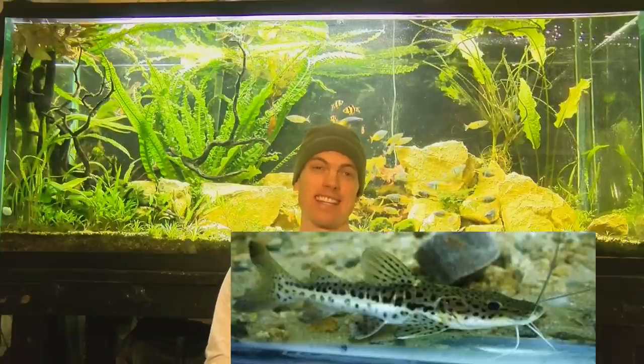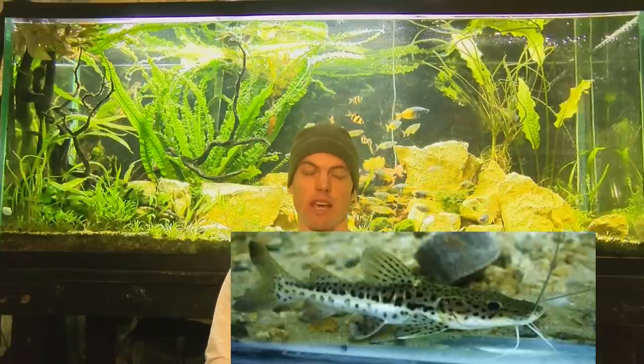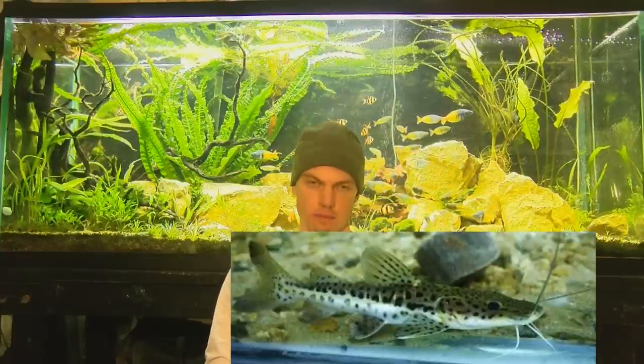My number two. Now, the difference between my number one and number two is very, very slight, so this was a hard one to make my number two. My number two tank-busting catfish is the tiger shovelnose catfish. Ooh, yeah, right? Tiger shovelnose. Why do I love this fish? Because I've seen them in Peru, okay?